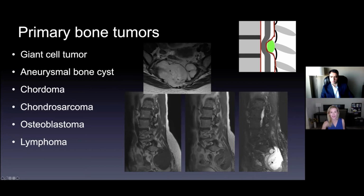This is a different kind of T2, which is taking out all the fluid. This is a fat-saturated T2, very bright. So chordomas are very, very bright on T2. They may not enhance avidly. So that's how you know, again, this is something you'll learn later when you do your radiology rotation.